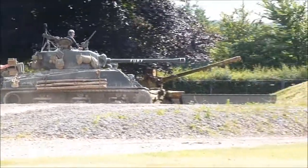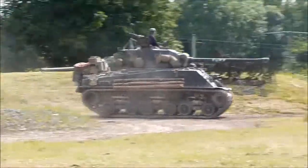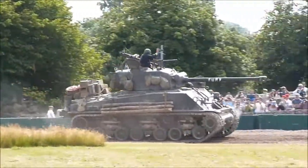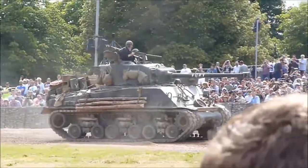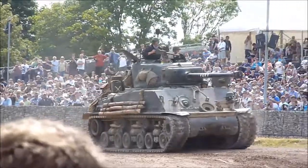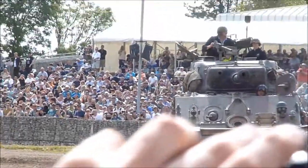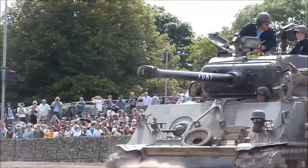And for the American war plan, it worked. They threw their engineering ability and money at the problem when the war came along, and don't forget, they were on the winning side. Now this particular Sherman going around is the Tank Museum Sherman, and this is the one that was used recently as the Fury in the war movie, Fury. And we've left all the kit on it, so it looks like it was kitted out in the film.